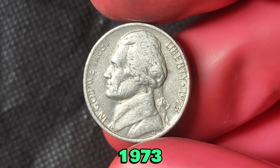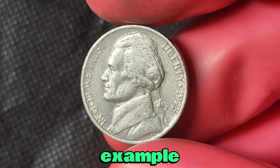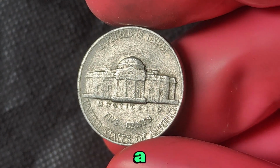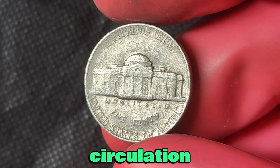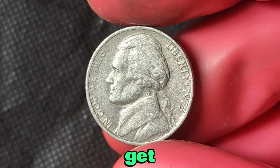In 1973, the U.S. Mint was undergoing significant changes. For example, the San Francisco Mint had just shifted its operations, and it's suspected that, during this transition, a few coins were struck without any mint marks at all. This happened with both proof coins and regular circulation strikes, but it was incredibly rare. Now, here's where things get interesting.